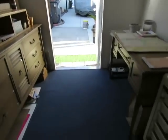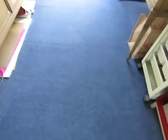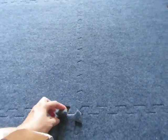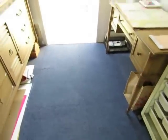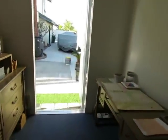Oh, and we did put carpet in here. I really like this carpet. It's those carpet squares. And if I get one dirty, I can just pull it out and pop another one in there. And it's kind of foamy, so it's got a bit of give to it. It's really nice. Alright, I think that's it.